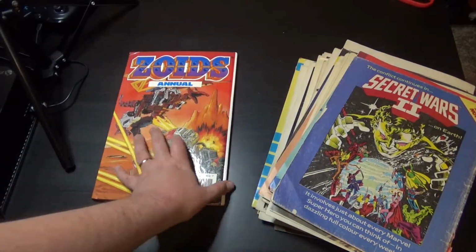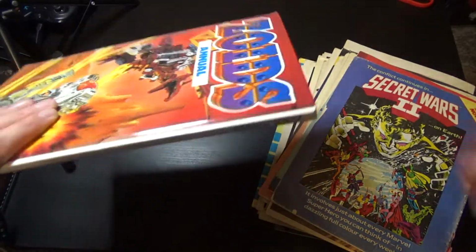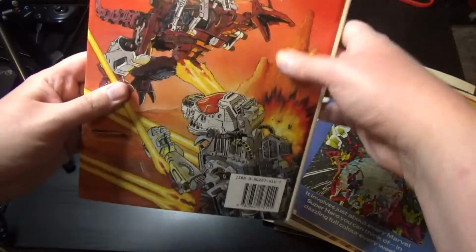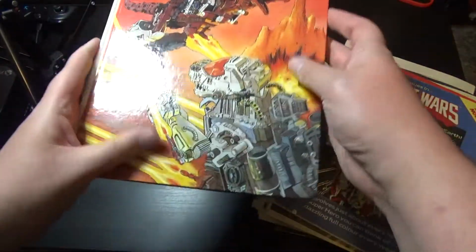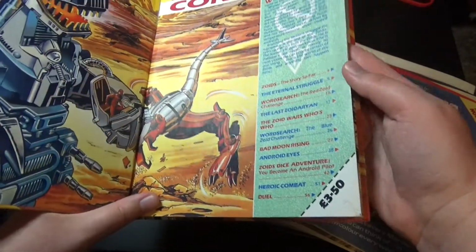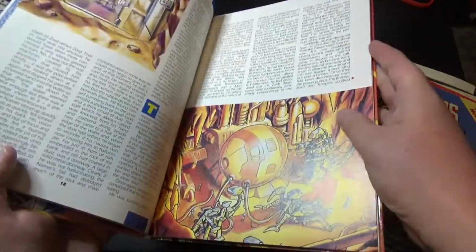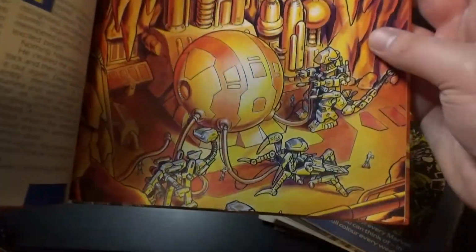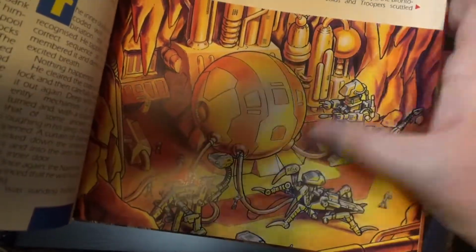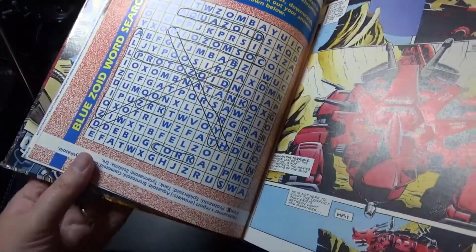And then there's this, the final thing, which is Zoids Annual, which is actually like a hardback, like a book. That's pretty cool. I wonder what this actually is. It might just be a comic compendium or something that explains the story so far. That's really cool. That is awesome. There's the Zoid Core, and little Zoids maintaining it there. Somebody actually filled out the little crossword puzzle in there too.